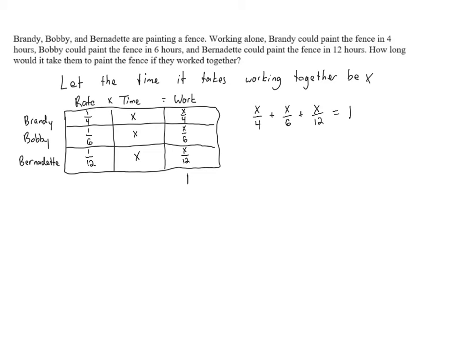Anytime we have an equation with fractions in it, we need to multiply both sides by the least common denominator. In this case, that's 12. So we're going to multiply both sides by 12. On the left, when we distribute, 12 times x over 4 is 3x. 12 times x over 6 is 2x. And 12 times x over 12 is just x. And on the right, 12 times 1 is 12.